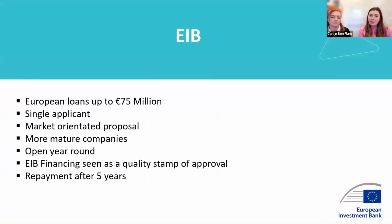So now a little bit more about the EIB, which is the European Investment Bank, Innovative Bank. Contrary to the other calls that we are going to be presenting to you, this isn't a non-dilutive fund. This is a bank loan. However, there are very, very favorable terms. You would apply to the EIB if you have a very, very large project where investors or others, you wouldn't be able to get a good loan because it is very risky. So you can request a loan of up to 75 million euro. It's a single application.